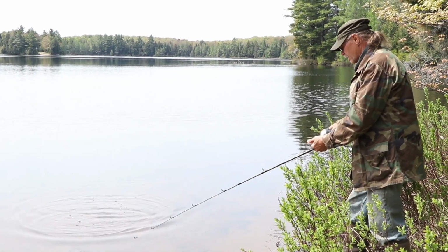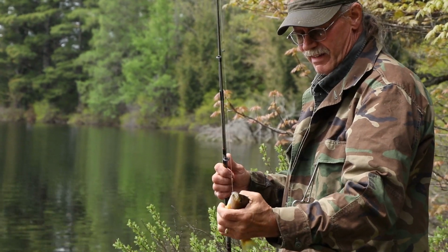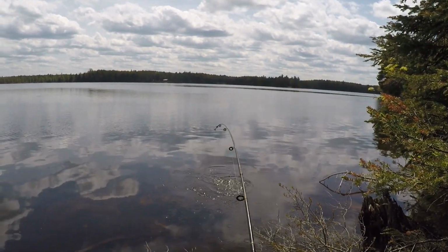Well, he's one of the few people I've gone bluegill fishing with, and it's been way too many years. We'll throw this little guy back. They're fun to catch and are the tastiest fish there is.